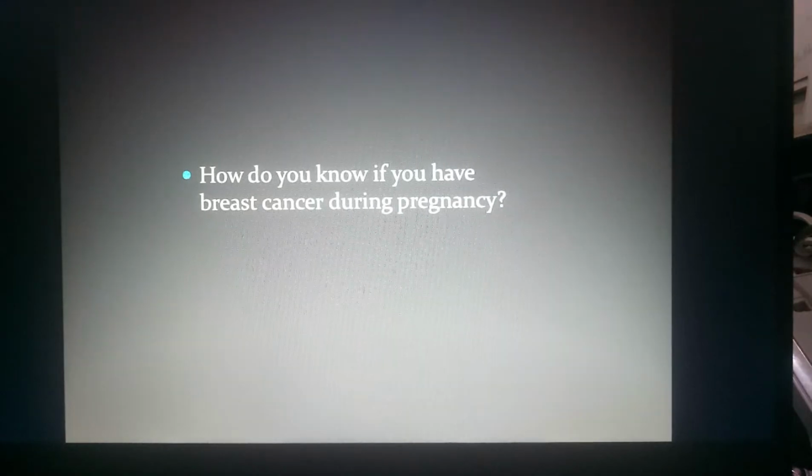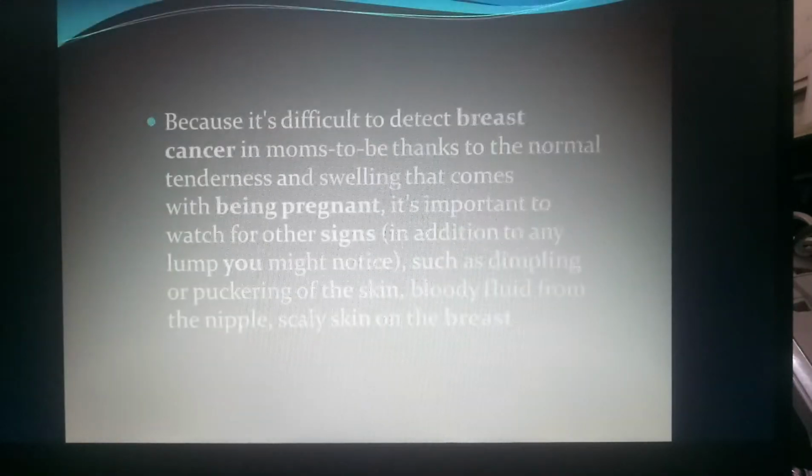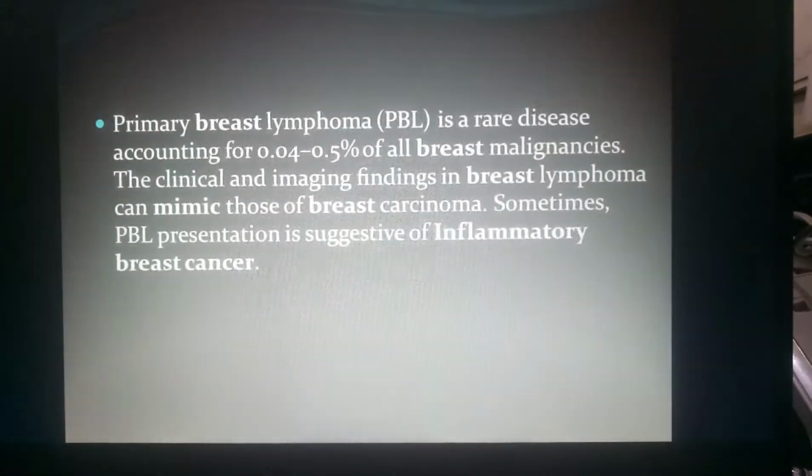How do you know if you have breast cancer during pregnancy? Because it's difficult to detect breast cancer in moms-to-be thanks to the normal tenderness and swelling that comes with being pregnant, it's important to watch for other signs, in addition to any lump you might notice, such as dimpling or puckering of the skin, bloody fluid from the nipple, scaly skin on the breast.